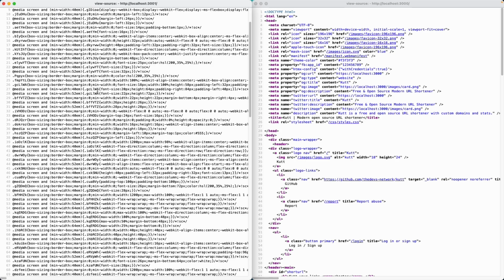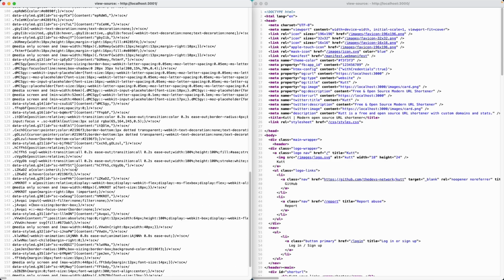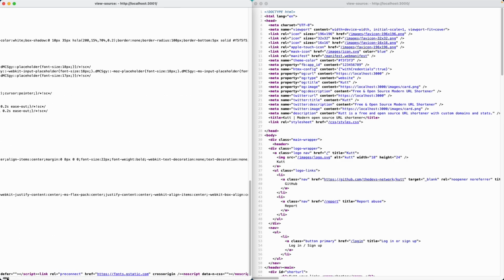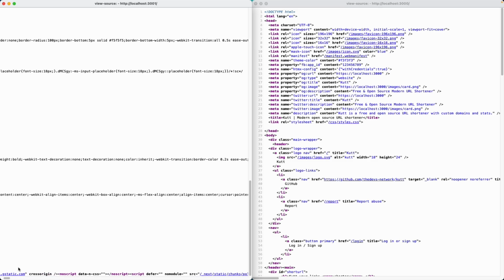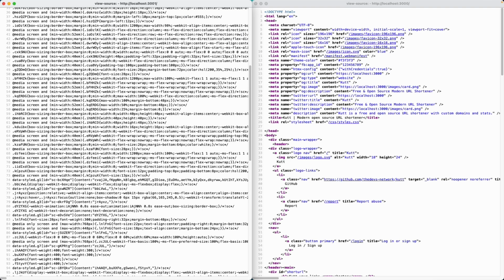The left one is what is called a modern JavaScript app. And if I come down here, you see that, let me see. Yeah, it's built with Next.js and React. This is actually what the client receives when they visit the website.